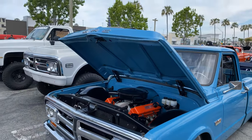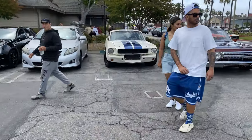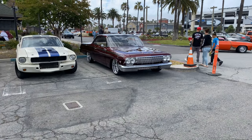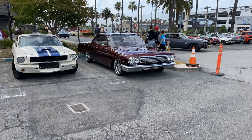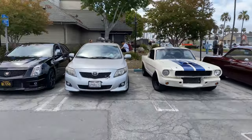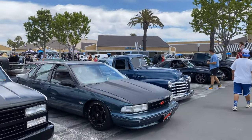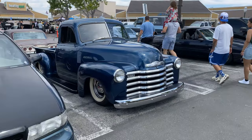A lot of people are rolling out. There's that GT350 that we saw earlier. And there's that 62. Another beautiful car. Yeah, we got a lot of people heading out now. Might be time to start getting some rollouts. But we'll take a quick walk around. I think I need something to drink. Nice early Series 1.